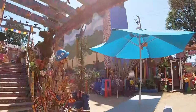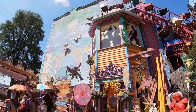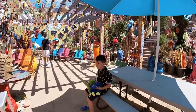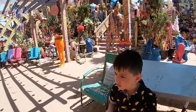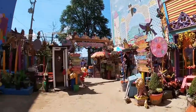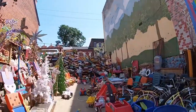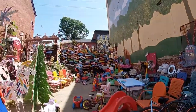Did the picture turn out okay? The family pic? What do you think, Eric? This is not art. It's not art? What is this? Old stuff. Old stuff? Okay. I guess everyone's got a definition of art. Some classic bicycles.